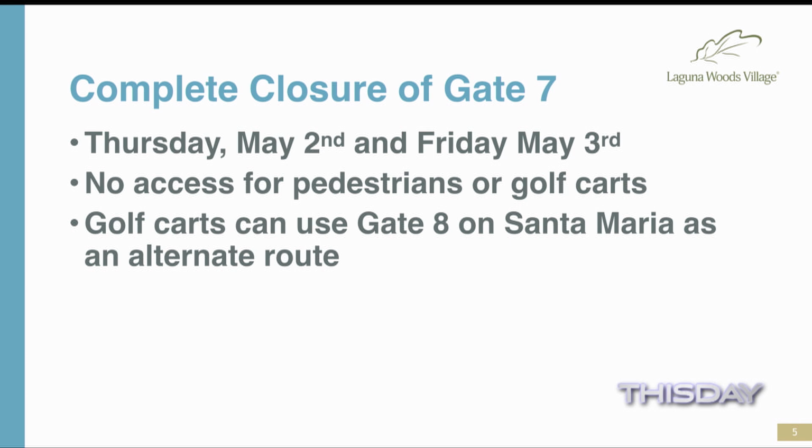Now, you know gate 7, that's one of the primary routes for our golf cart owners. If they're golfing, they come across, they go behind Clubhouse 7. There's a little pathway, takes them right up to gate 7, and then they've got access to that side of the community. Okay. Problem is they're going to be slurrying those roadways, and that's going to be shut down. So for 2 days, they're going to have to go on Moulton to Santa Maria and enter gate 8.